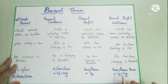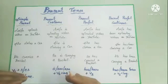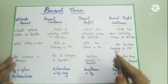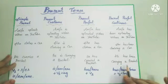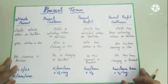Coming to the next one, present perfect continuous tense. Arifa has been uploading videos on YouTube. Means she has started the work and is doing the work even right now, for some time. She has been driving a car. Means she started the work in the past and has been doing the work for some time. He has been carrying a basket. Still she is doing the same work. Has or have been plus V1 plus ing. So these are a few examples of these four kinds.